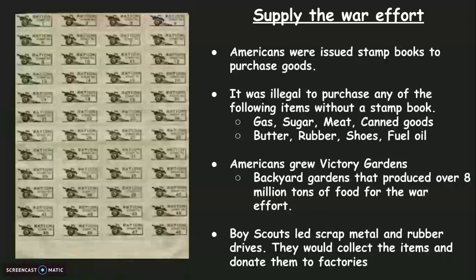Americans would grow victory gardens in their backyard. These were personal gardens that would produce over 8 million tons of food for the soldiers at war. Women would actually draw nylons on their legs. The nylons would be used for the men at war.